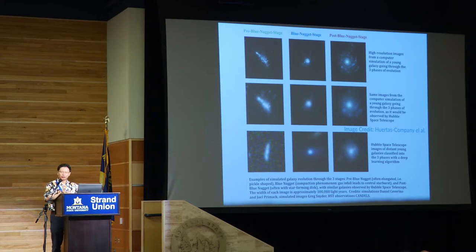to train a classification scheme, but instead of using real pictures, they're using simulated images from their big simulations. And they found that using this model, they were able to classify the images observed from the Hubble Space Telescope with remarkable precision, remarkable accuracy. So this is really amazing work.